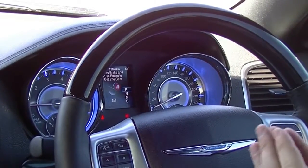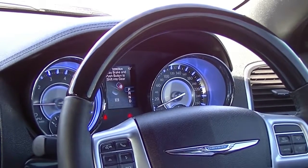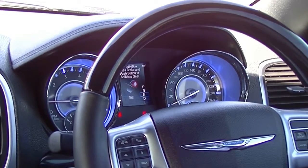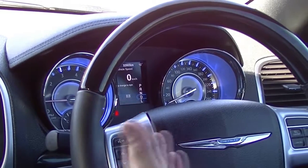Really stylish. In the center, high resolution color screen, currently telling me how to get it out of park, but we know that. So if you pop it into, say, we'll go to D, please. There we go. D brings up a lot of things, and you can scroll through the different menus as well.